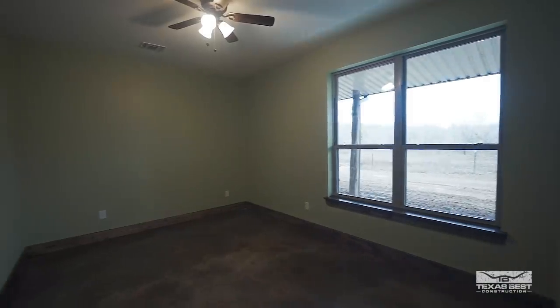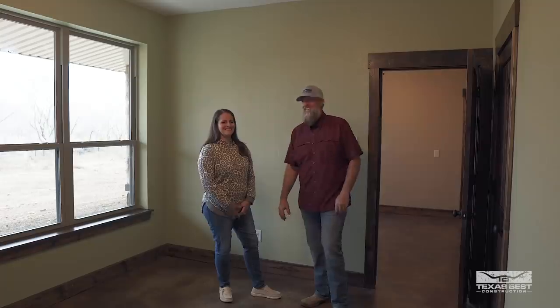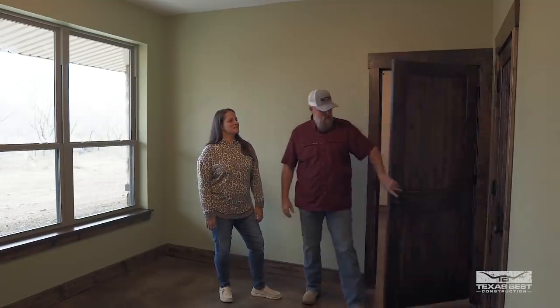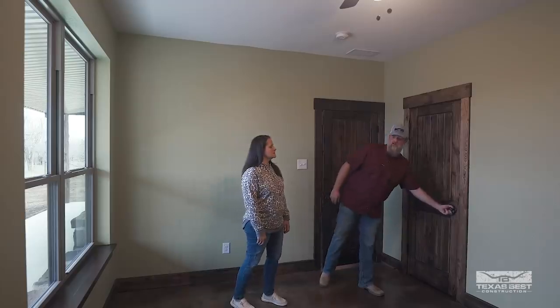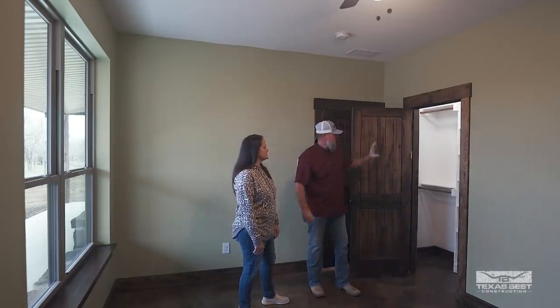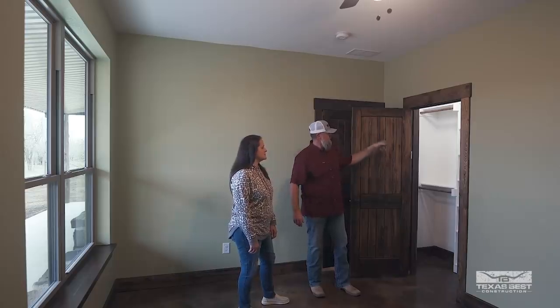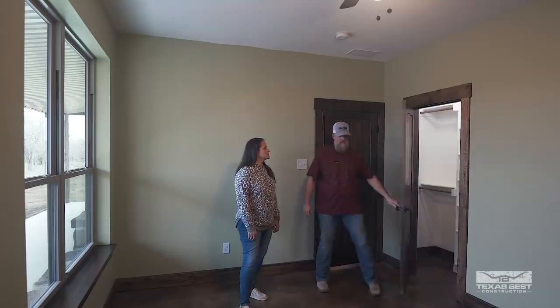All right, so here's the other secondary bedroom. And one thing you can notice here is we do have another closet off of this area, which is a little bit smaller, but full rack of storage, double hanging racks, and it's still a walk-in with the auto light here.